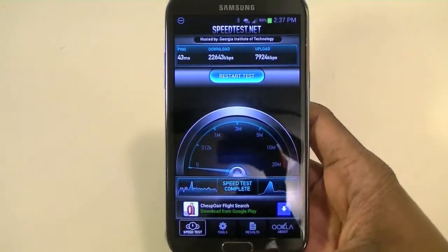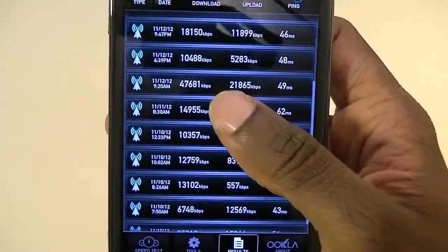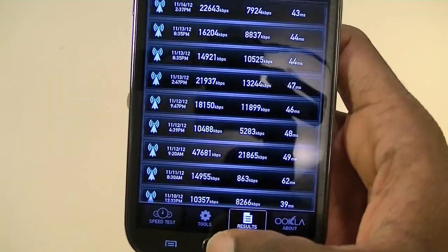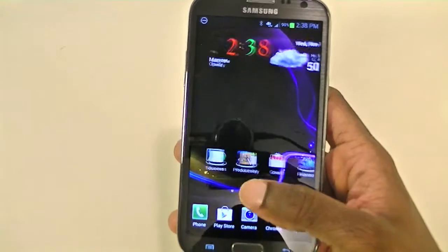And on average, I think the highest I've got was 47. You see, I've done several tests, and I have 47 here. I've gotten 10, 14. But on average, I get probably anywhere from 16 to 20. So it's pretty fast. It's pretty neat.